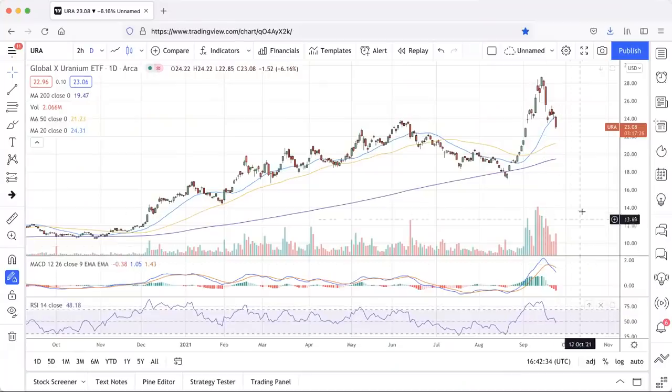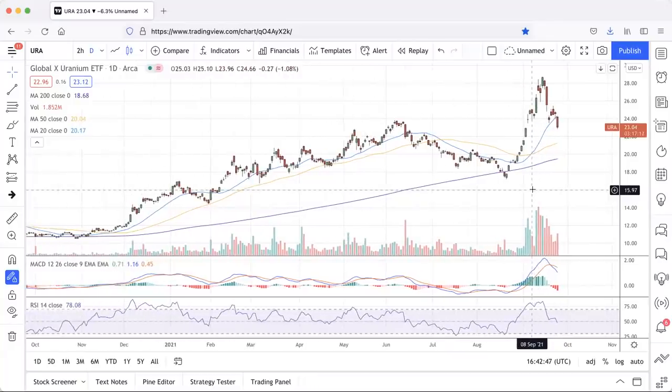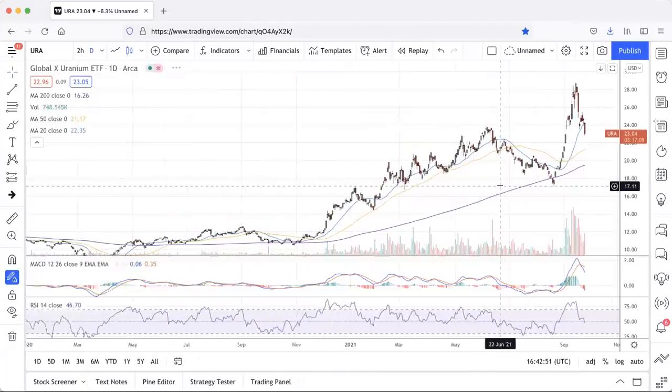Starting with URA here, a pretty big bearish candle. Looks like this somewhat of a head and shoulders pattern that is playing out on the daily is following through. Volume increasing. This doesn't look bullish short term. However, overall long term, this is still a very bullish chart.